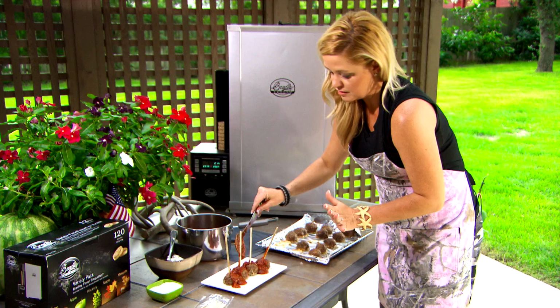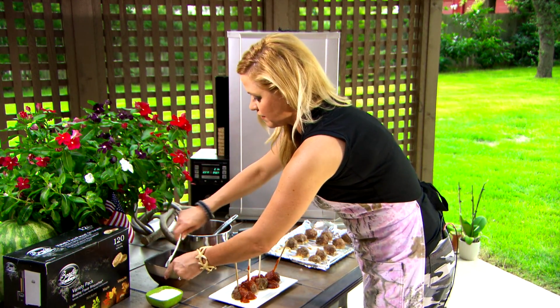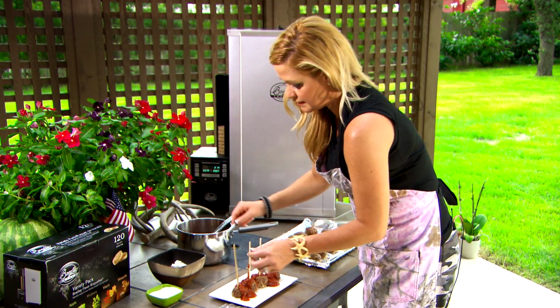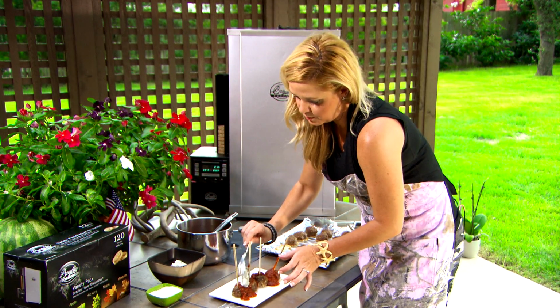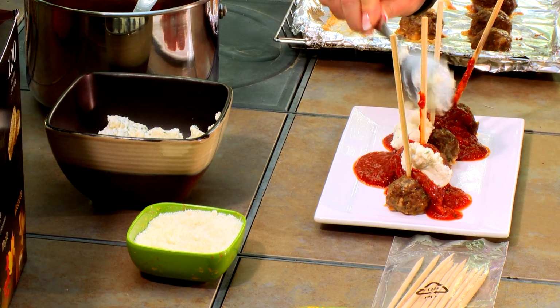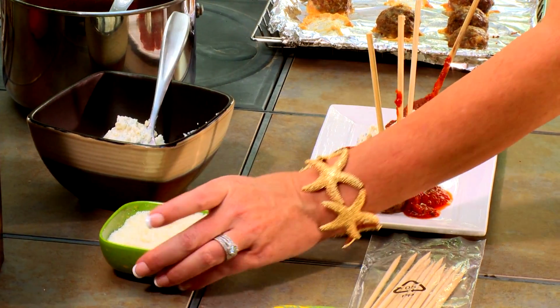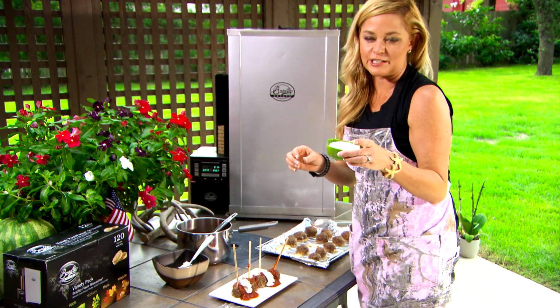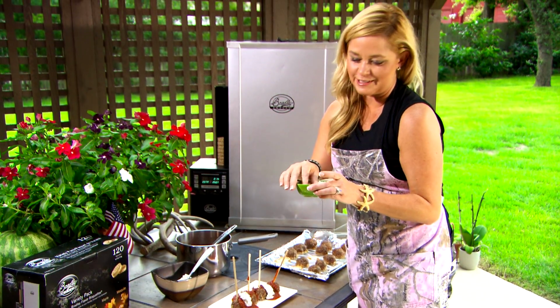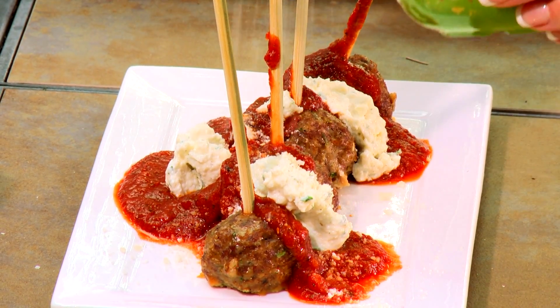Then cheese is the ultimate. This is what really tops this off. We have a mixture here of ricotta cheese and Romano and Parmesan cheese. Just throw a dab in between there, like that, and then top it off with Parmesan cheese, more Romano cheese. You can never go wrong with cheese.